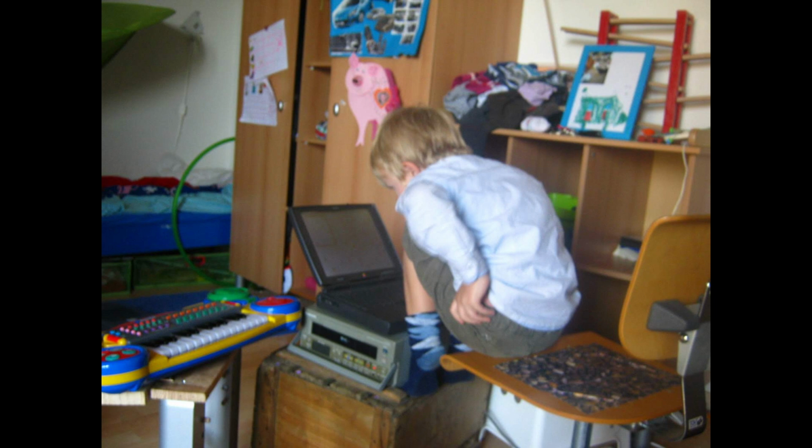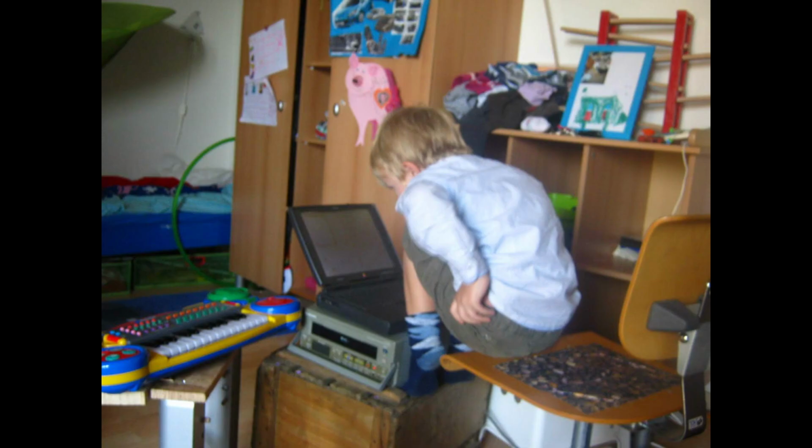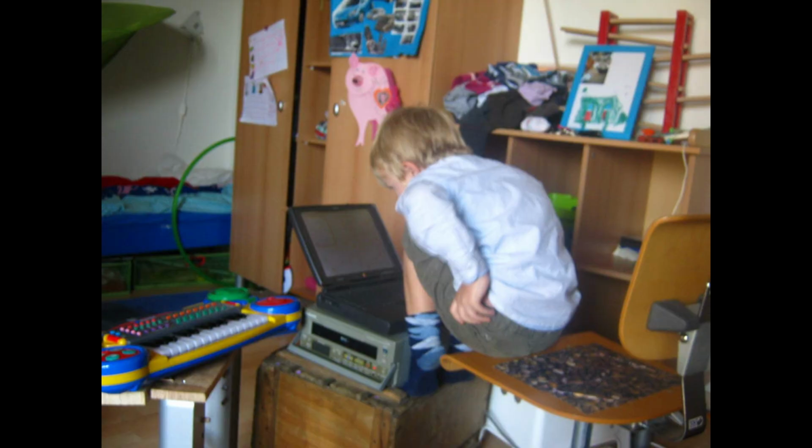Now the way that it died was probably because I dropped it in a bag, and that probably killed its hard drive. But I just kept it around for a long time till I threw it away eventually, which I still regret to this day.